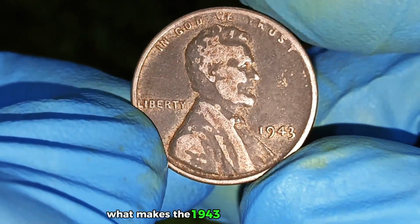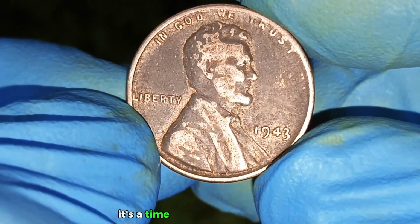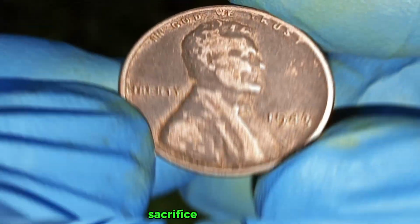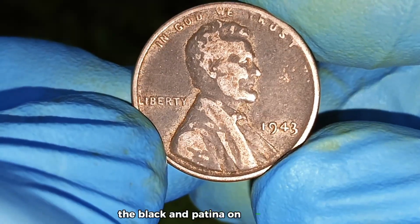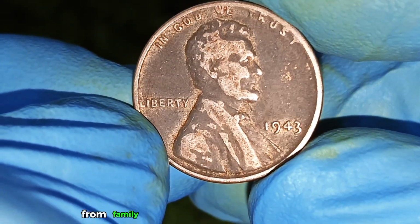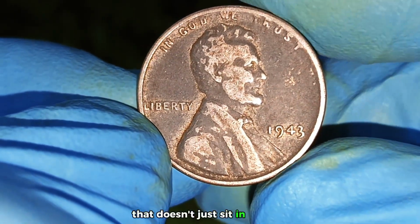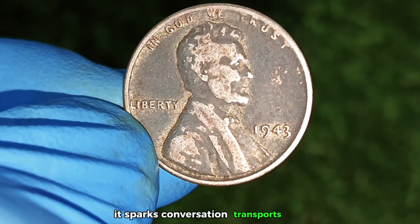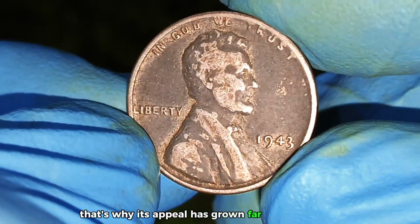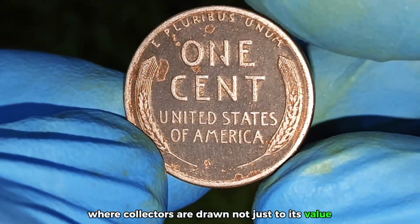What makes the 1943 black steel penny so emotionally powerful is that it's more than just metal. It's a time capsule of global conflict, a coin that emerged from an era of rationing, sacrifice, and resilience. The blackened patina on these coins tells a story of decades of movement, from battlefields to pockets, from family heirlooms to international showcases. It's the kind of artifact that doesn't just sit in a folder. It sparks conversation, transports you through time, and becomes a legacy worth passing on. That's why its appeal has grown far beyond the US, into markets like Australia, where collectors are drawn not just to its value, but to its soul.